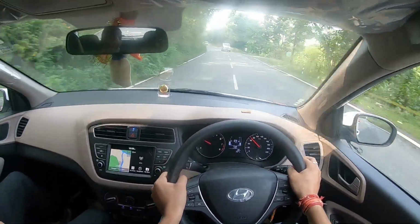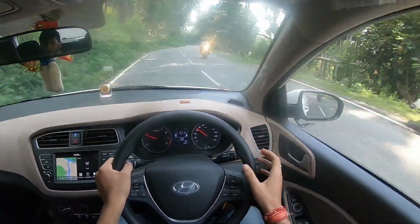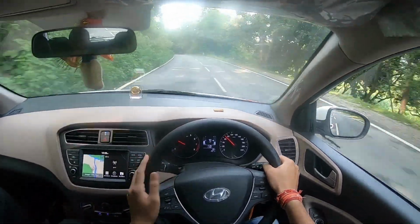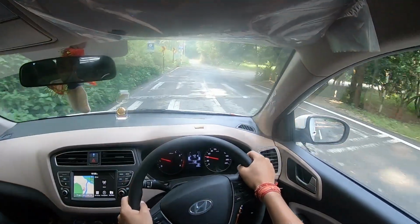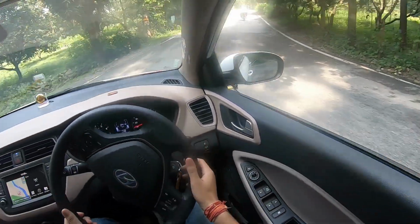And as you can see, the interior of this car is dual tone beige and black, looks really premium. And the overall fit and finish of this car is quite good, and it feels quite premium for a premium hatchback. So the i20 has always been a premium car, and it looks really dope.